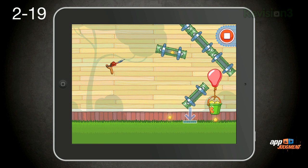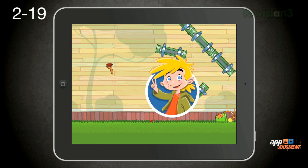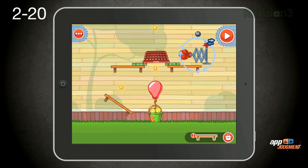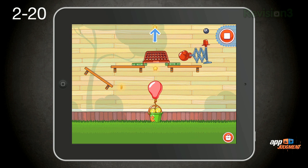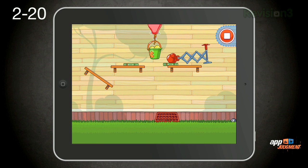2-19 is sort of the same deal. You want to control the trajectory of the dart, make it hit that bucket and swing back down. I had some fun with this one. Got to get that basket out of the way, and I'm going to use the basket actually to get that bottom left star. So move that shelf there, trigger the boxing glove, and boom, got that bottom star, and the bucket does the rest of the work.